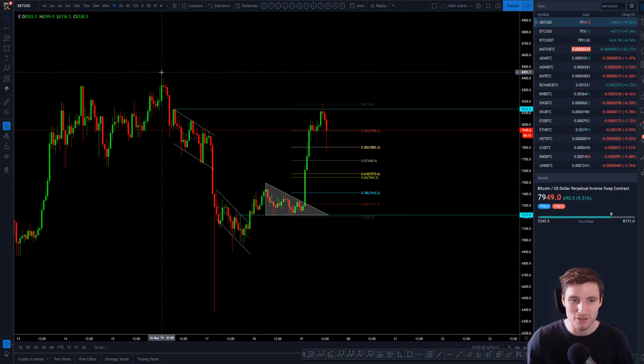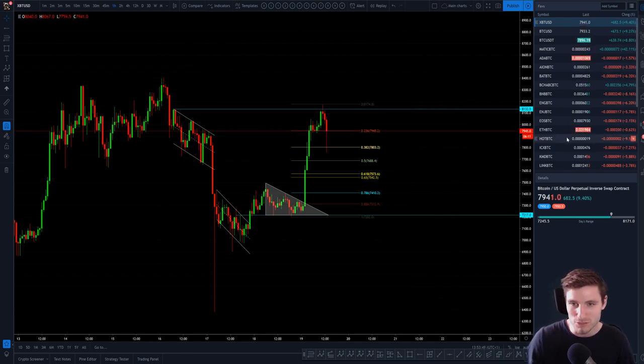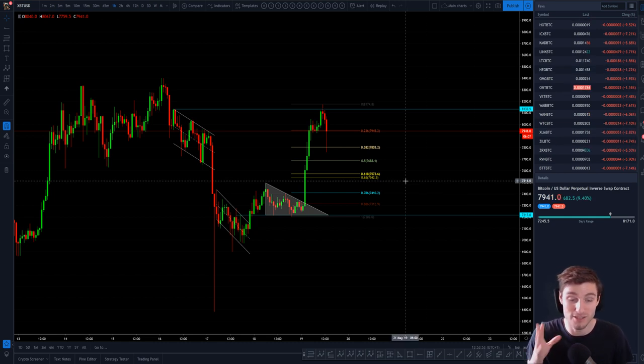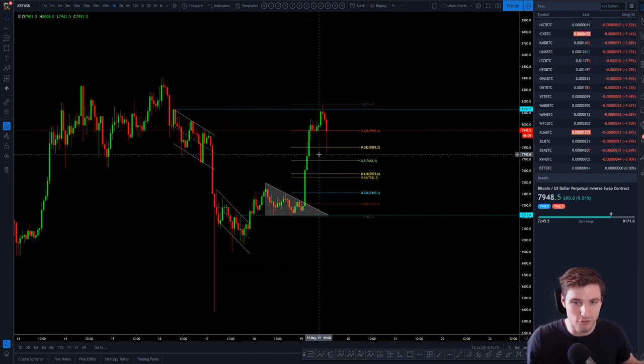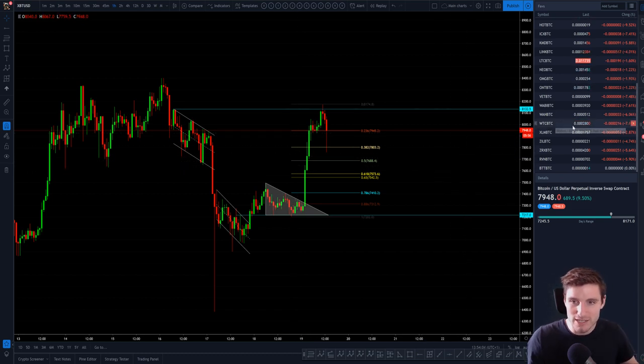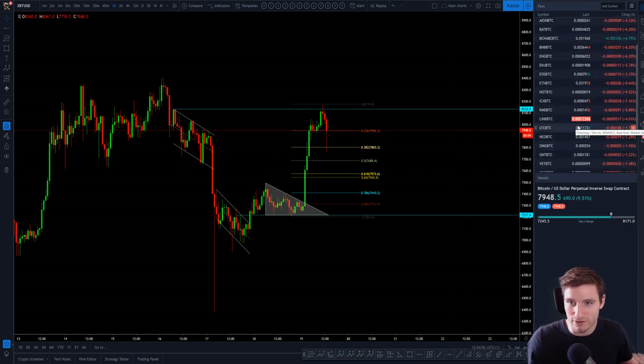Now I just want to go on to, if you look across the board, you can see alts obviously very red today. The altcoins do not like Bitcoin having high volatility. And this is exactly what we saw, a high volatility, and over a 10% move is very volatile. So you can see the alts across the board generally very red.